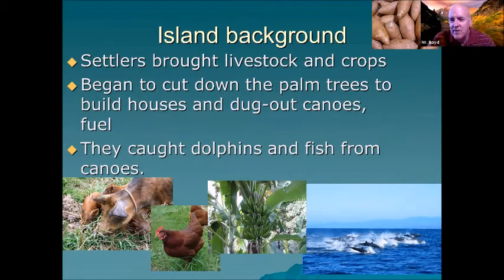Believe it or not, they ate a lot of dolphins, which I can't imagine how they did that. They're fast. It would be very difficult to hunt dolphins, but they did. They know this from excavating the bones in their trash heaps. They call them middens. And they can date the middens, and they can see what they were eating by looking at the bones.